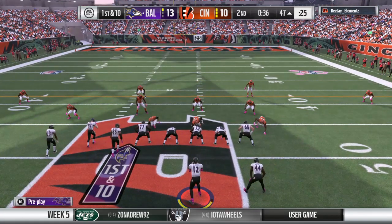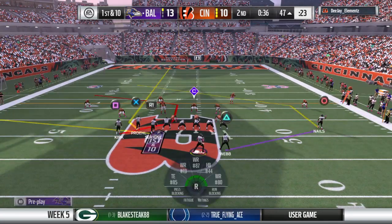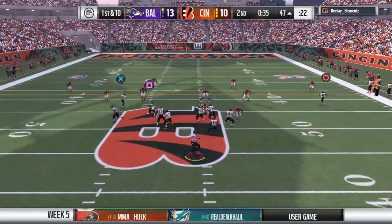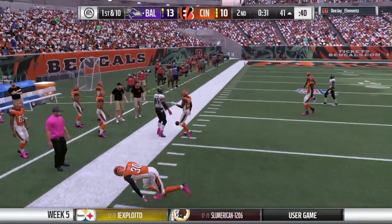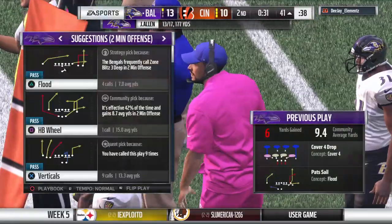Shift together here from the D-line. On first down, he'll drop to throw. It's a short one here, complete to his tight end. A gain of 6 there on first.